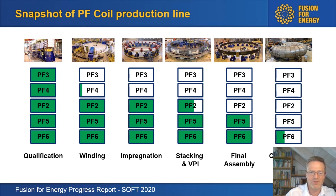This is the same diagram. You see that in terms of qualification, we are done with all PFs. Three of them, we've done the winding and the impregnation. Now, the PF6 and PF5 from Cadarache, PF6 from China, stacking and VPI is already done. We're doing that for PF2 at the moment. So this is one of the main occupations in our factory, while the PF5 is in final assembly and the PF6 has arrived from China and is undergoing testing.